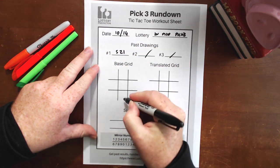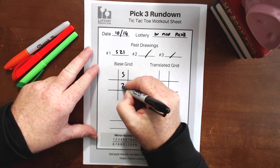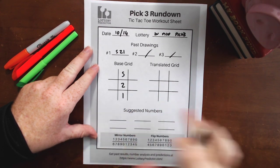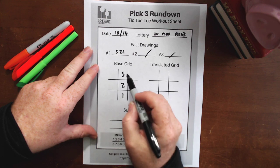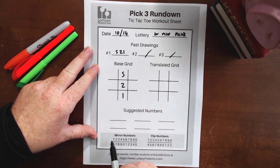So we're going to take that 5-2-1, put it down the center column here on our base grid, like so. Now to fill out the base grid, we're actually going to use our mirror numbers, and then we're going to use our translated grid. So what we're going to do is take the center number and look up the mirror number for it, but we'll do that by looking at this top row here.